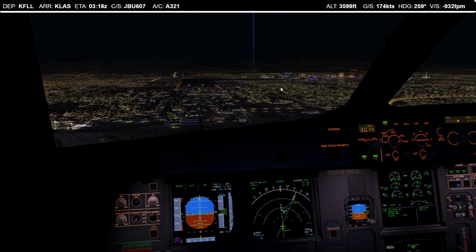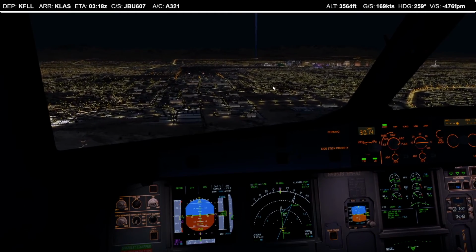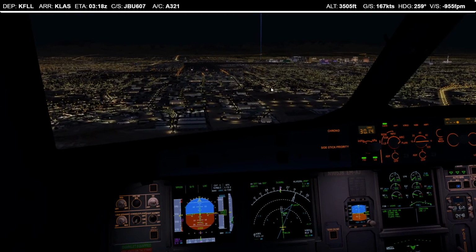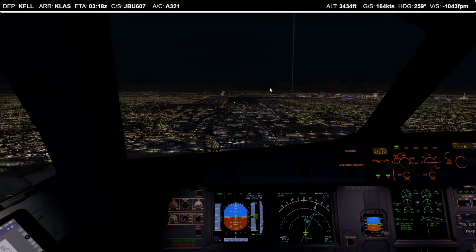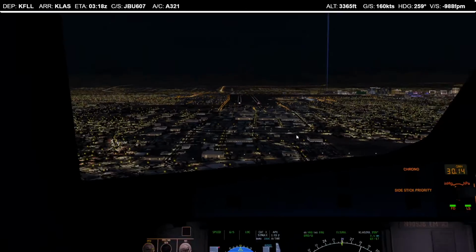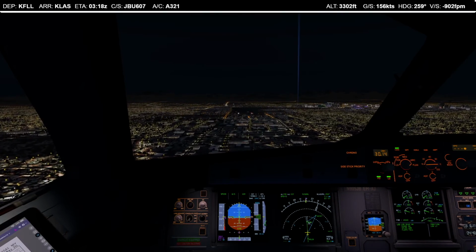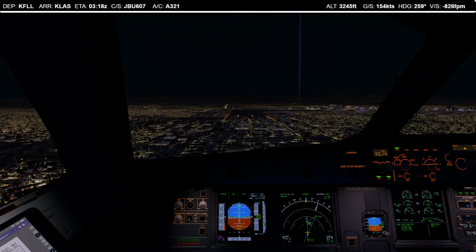Green, flaps 3. And Las Vegas traffic, United 1823 is established on the localizer, ILS 26 left, 12 miles. Flaps 4. Las Vegas traffic. Okay, everything looking good. Landing checklist, ECAM memo, landing no blue. Landing checklist completed. Let's do some flying, shall we?